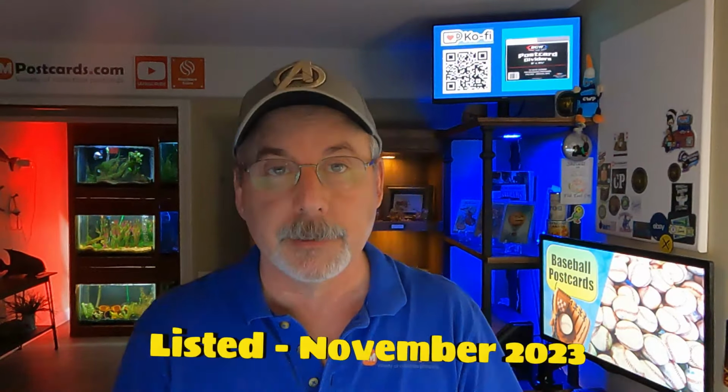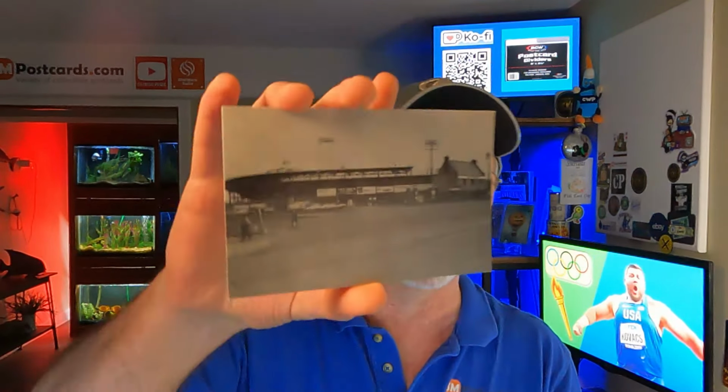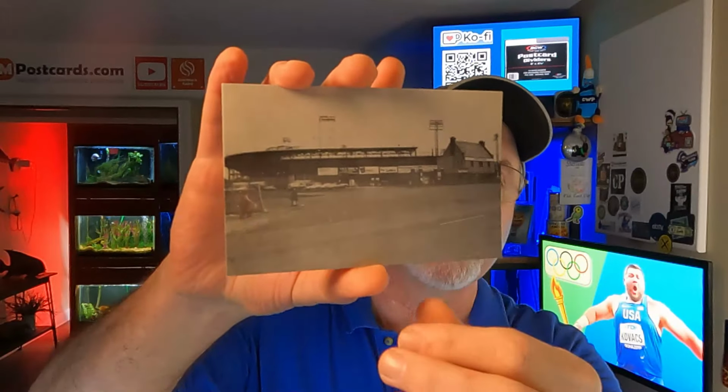Next one was listed in November 2023. Now this is a reproduction. It looks like a reprint of a photo. It's not a real photo on there, so I only got $4.75 for it. But it's a stadium. It says the person's name and photo, exterior view, but it's just like a chrome card. They just took a photo and made a chrome card out of it. And it's the Silver Stadium, Rochester Red Wings, on there, $4.75.